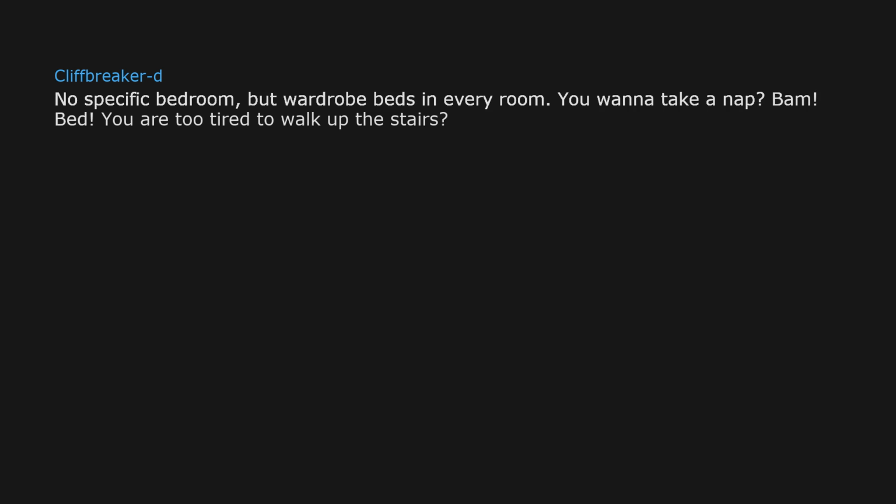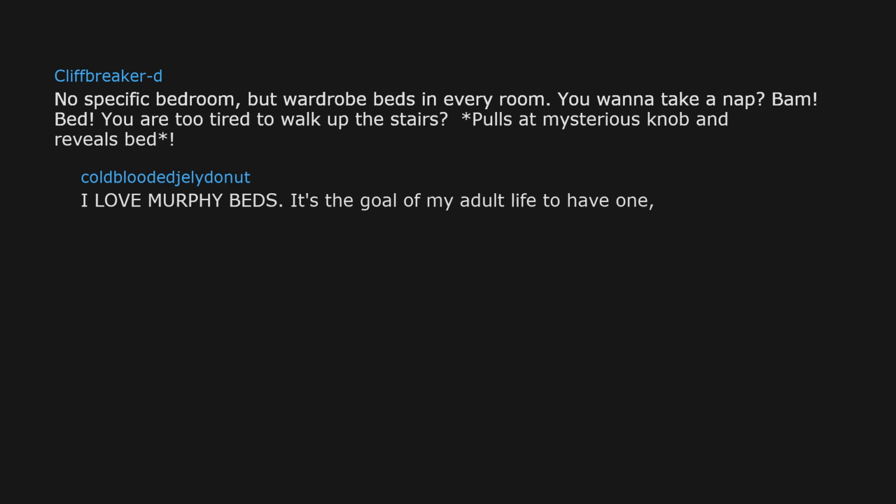No specific bedroom, but wardrobe beds in every room. You wanna take a nap? Bam. Bed. You are too tired to walk up the stairs? Pulls at mysterious knob and reveals bed. I love Murphy beds. It's the goal of my adult life to have one. I couldn't imagine the glory of many.